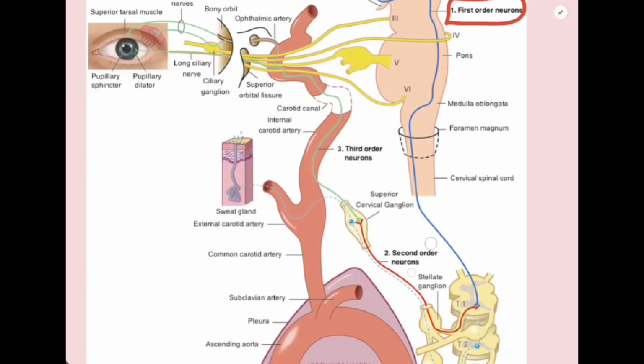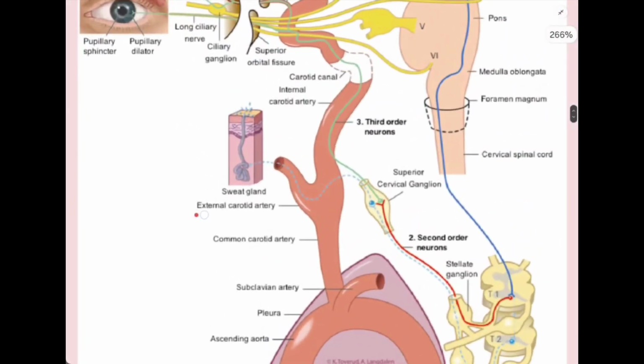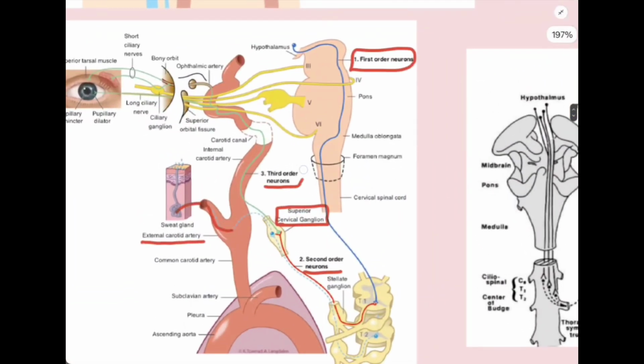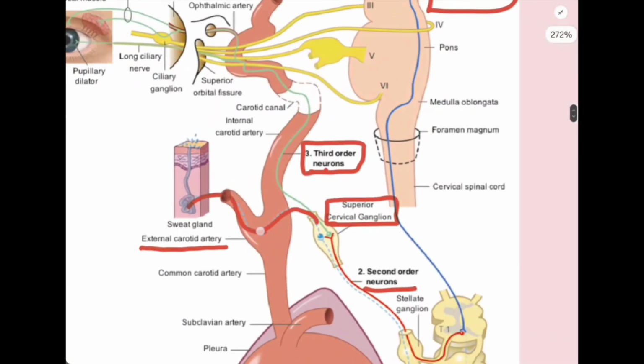Reduced ipsilateral sweating occurs, but because the pseudomotor fibers supplying the skin of the face run along the external carotid artery, this occurs only if the lesion is below the superior cervical ganglion. Patients may mistakenly interpret the normal side to be sweating excessively. Anhidrosis will not be present in postganglionic neuron lesions as the pseudomotor fibers go off before the postganglionic neuron starts.